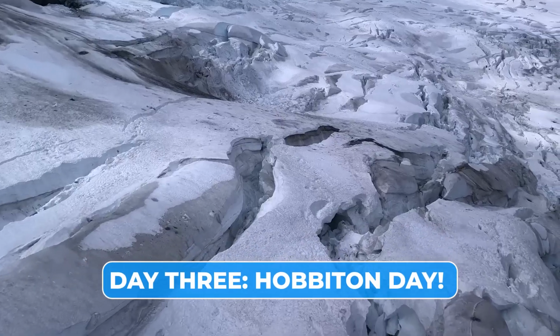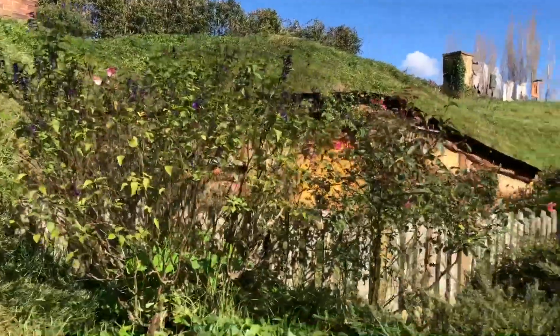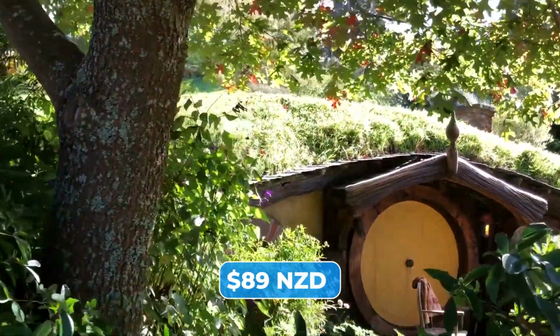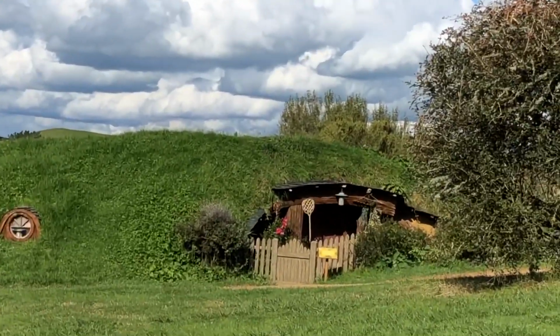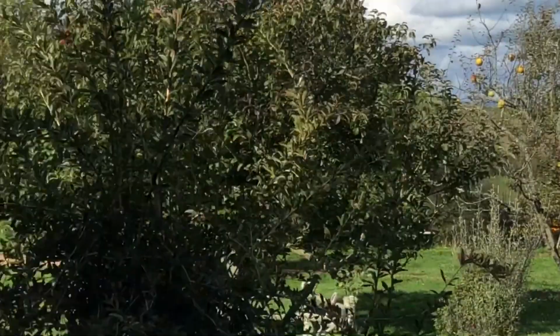Day 3, Hobbiton Day. This is it, people, the big one. Matamata is a 2.5-hour drive south from Auckland. Book your Hobbiton tour in advance. They're 89 New Zealand dollars and sell out fast. Tours run every 30 minutes and last about 2 hours. Here's a secret. The first tour of the day, 9 a.m., has the best light for photos and fewer crowds.